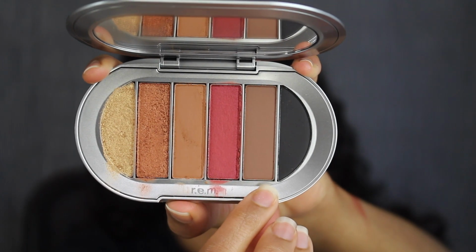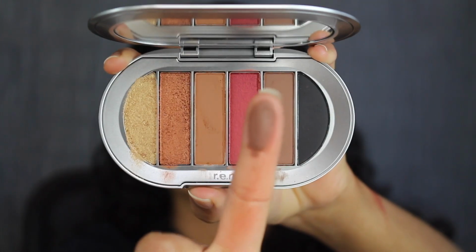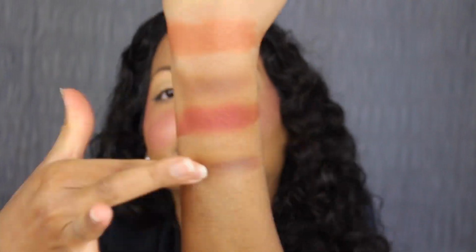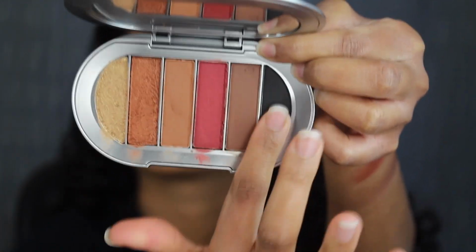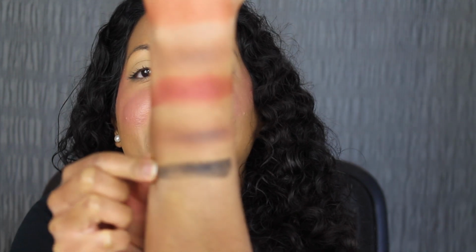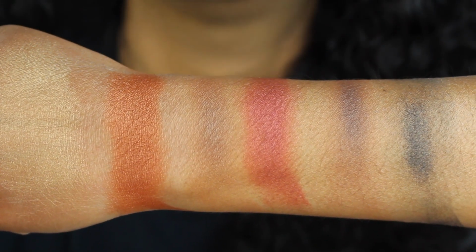The second to last shade is called Cappuccino. Cappuccino is described as a matte chestnut brown. The last shade in the palette is called Truffle. Truffle is described as a matte midnight black. The last shade is very patchy. Here's what all 6 shades look like swatched on the back of my hand.